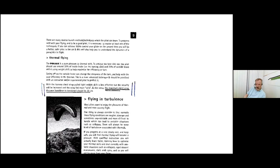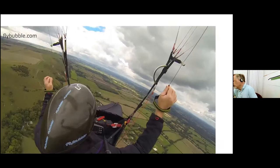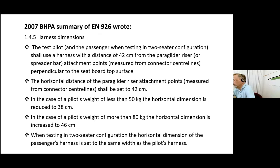So I think that was partly why the EN standard ended up with this tripartite. If you're over 80 kilograms, then it's 46. If you're between 50 and 80, it's 42, which is the standard for most people. And if you're very lightweight, 50 kilograms and under, then it should be 38. And this is reflected in this BHPA summary of that EN standard, EN926. So you'll see test pilot is 42 horizontal distance of the riser attachment points, but it's reduced if it's less than 50 kilograms, and if it's more than 80, up to 46. So far, so straightforward.